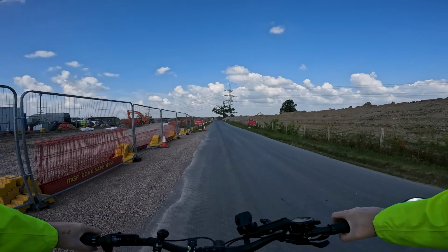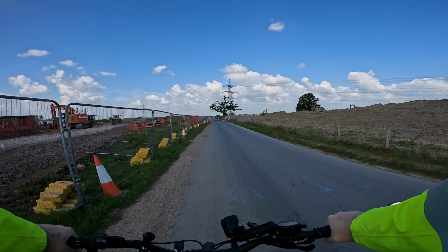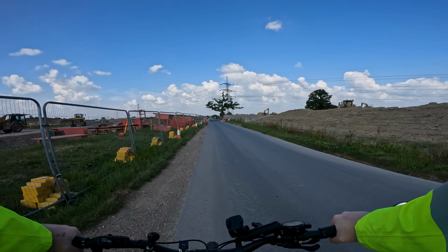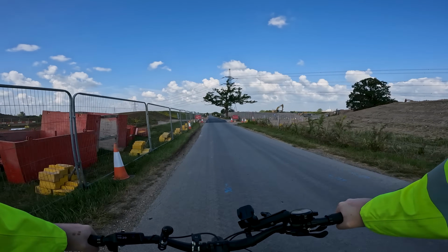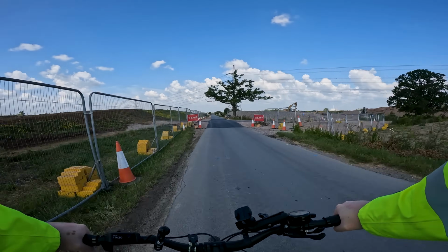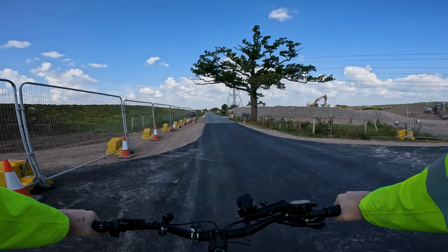So, this road, Edgecott Road, has been closed for about a month, but it doesn't appear that much has been done. Certainly nothing on the bridge itself. This is so windy, man.